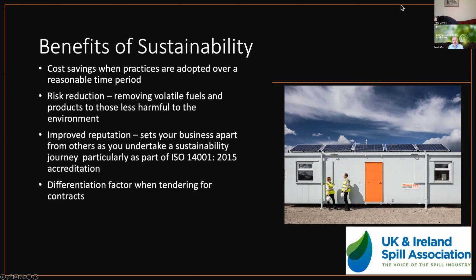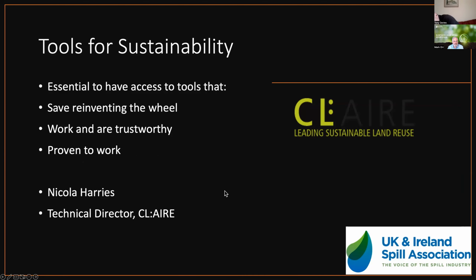Equally, being on a sustainability journey is a differentiation factor when tendering for contracts. Now, what I'm going to do is hand over to Nicola, who's going to talk about some tools for sustainability.